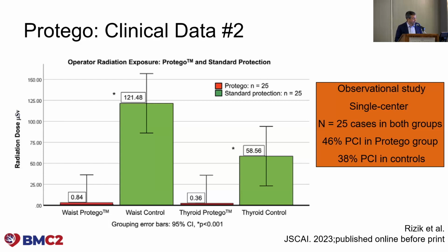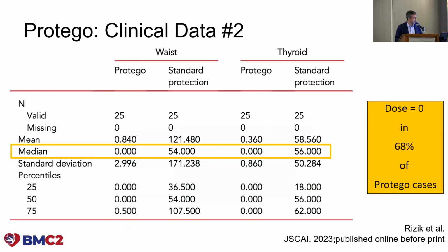The one thing I don't love about the way they published this was that the waist controls were outside of the lead. I think the more appropriate control is you want to know what's getting underneath the lead. That's the part that you care about, not what your lead is getting. Nonetheless, these were the average doses. I think it's more appropriate, given that these data are not normally distributed, to look at median doses. But really, something that's interesting, the median dose at the waist and thyroid level with use of the Protego was 0.0 microsieverts.